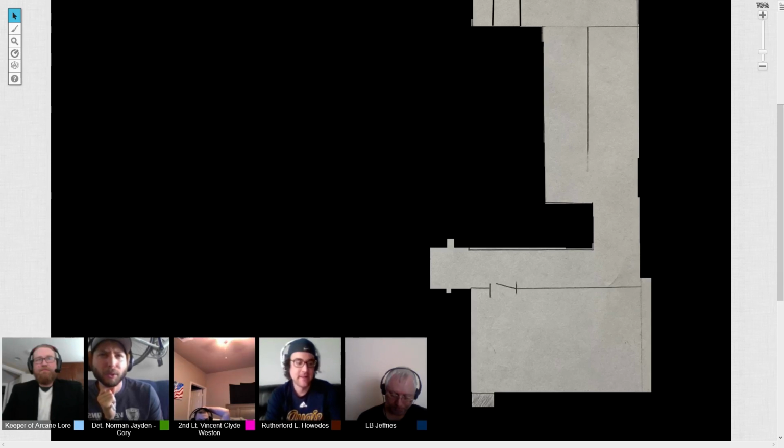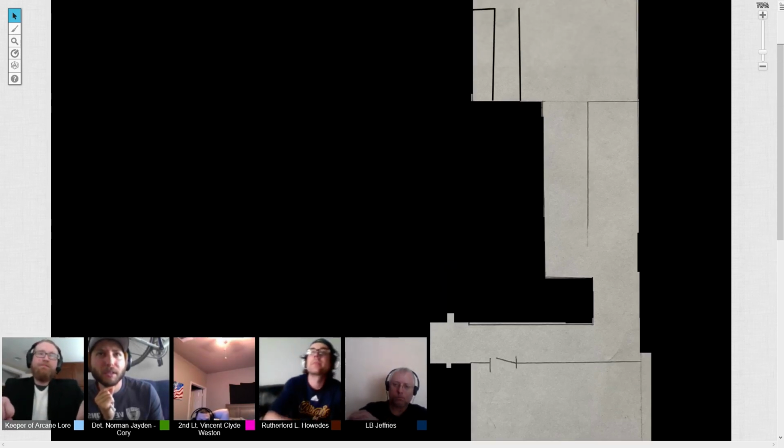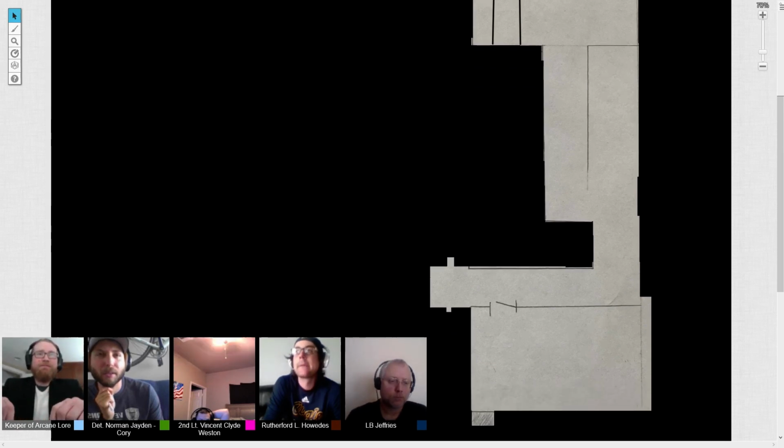This little square back here, that's the chute, right? That's the chute. Okay. Is this the map that you hand drew still, Scott? This is floor 2 of it. Nice.